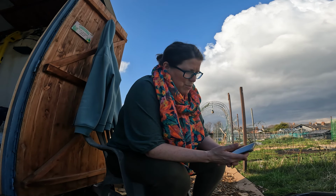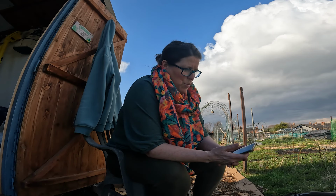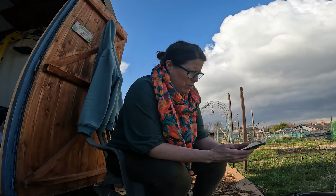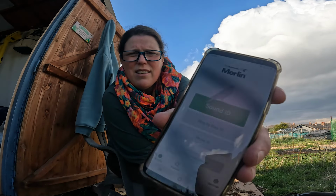Go and find your bird app. We often ask each other on our dog walks what birds are bellowing above our heads in the trees. So uplifting. It's called the Merlin bird app. I'll show you a picture of it. It's from a Canadian ornithology lab. Don't know if you can see that.